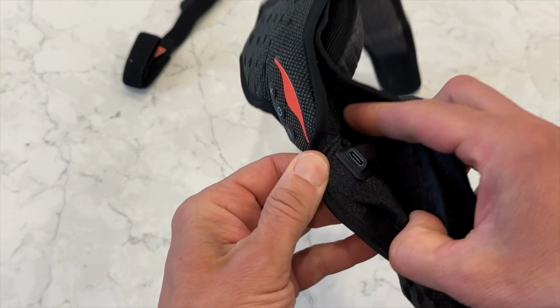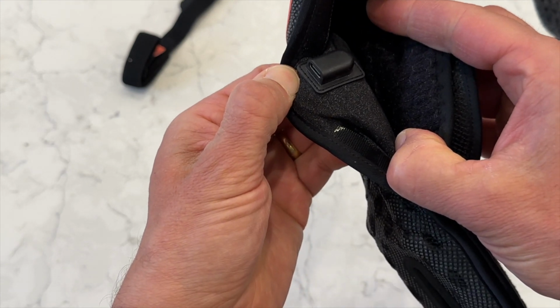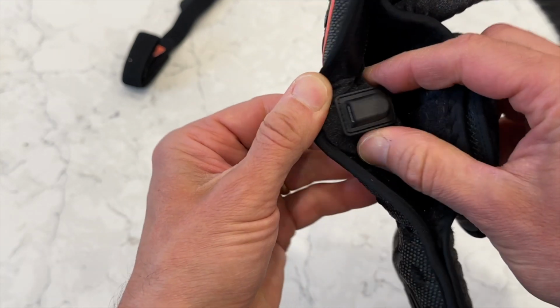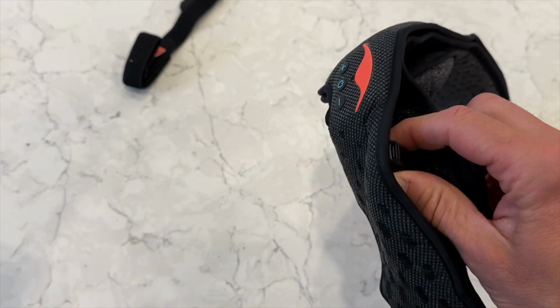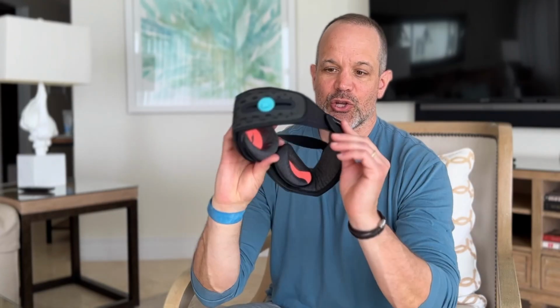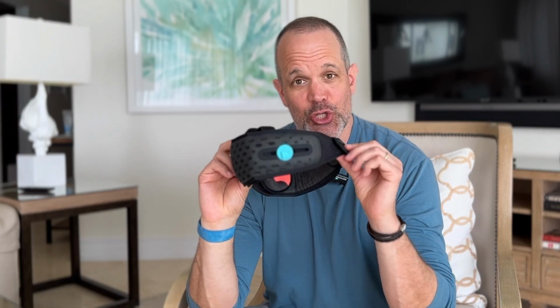Charging is achieved through this little USB-C port right there that's out of the way. You don't feel it when you are using the mask, and they do supply a USB-C power cord with the mask. So how can you buy this, and should you buy this?